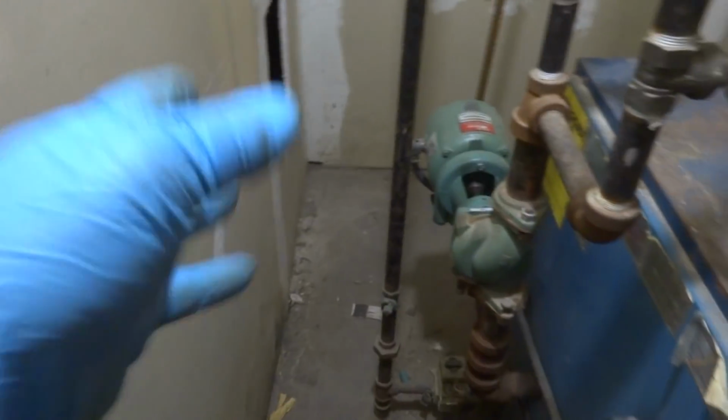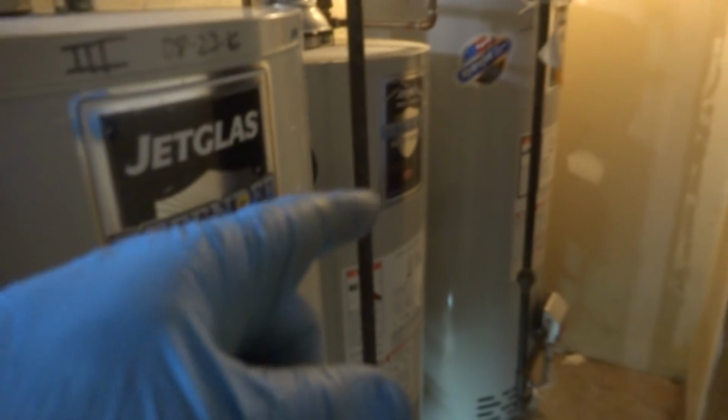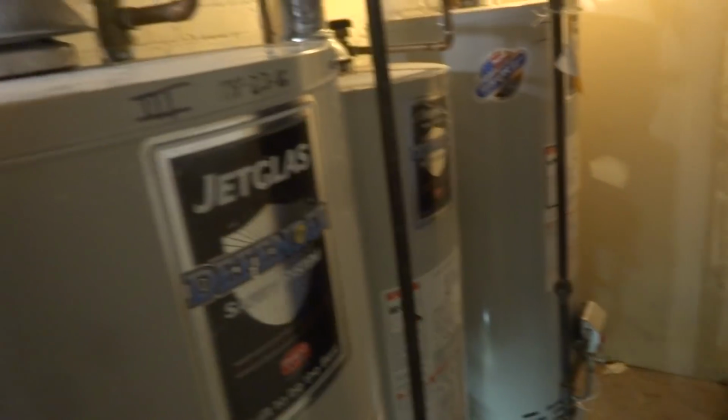Alright guys, I can't even get past this thing. It's really, really tight there. I can't even get to the boiler. They're gonna have to make an access door for me or something to get in here to be able to get to the boiler. I got two water heaters plus the furnace in the attic to do yet. But they're gonna have to talk to the guy about this.